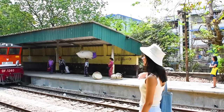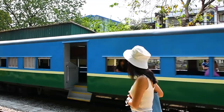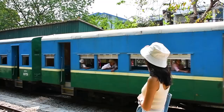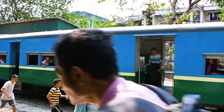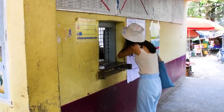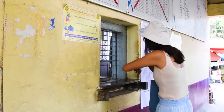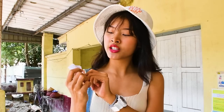The downtown by Yangon circular train. So let's go. Here I got the train ticket. It's only 100 yen, less than 10 cents.